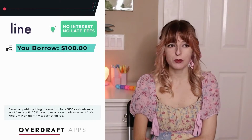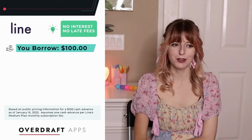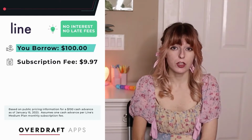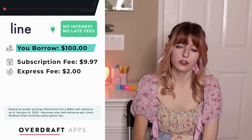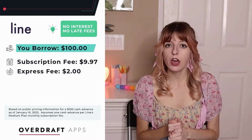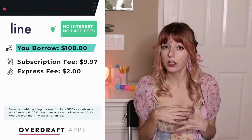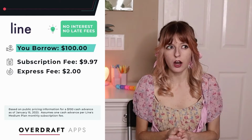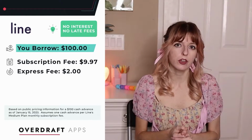The medium plan, which I'm a little bit confused about the name because the medium plan should be in the middle, but it's like the last plan out of 2, is $9.97, and the express fee is $2, and you can borrow up to $500 at a time. Initially, you may not be eligible for the $500. However, in some cases, as time goes on, you can increase your limit to up to $1,000. That's so far the highest amount that I've seen with these apps.